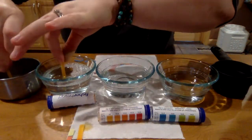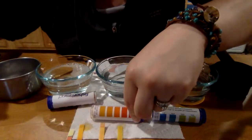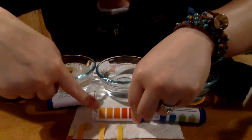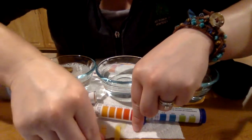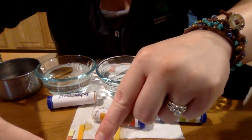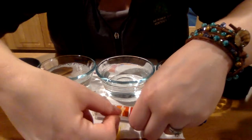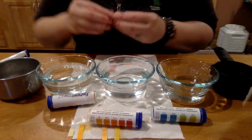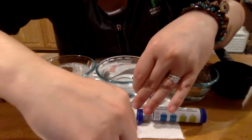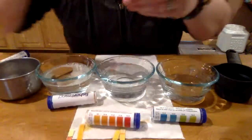Going to dip them in. Alright, so let's see, the soapy water looks like it's possibly just 10. It's pretty light. This one is a little harder to tell again because of what bleach does, but you can see it has a darker band on the top. Might be about 11. Why don't we go ahead and double check the last one just to be sure. But right now I'm thinking soapy water might be around 10, and the bleach could be about 11.5.